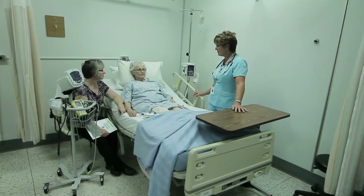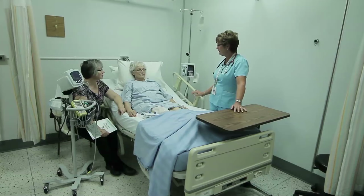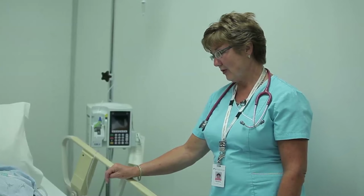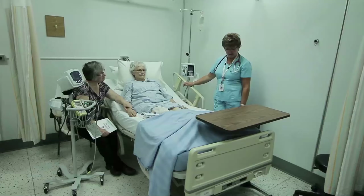And then as you feel willing to take more, we'll get you up to a regular diet probably by the next day. And rest and sleep is very important in your post-op period. It's important that you can limit your visitors so that you can get your adequate rest. You can visit with them after when you're back home.